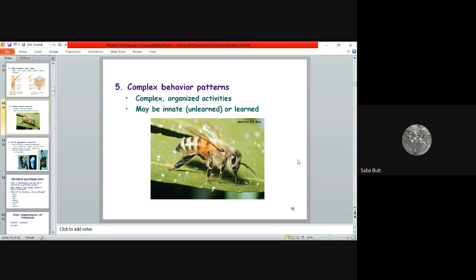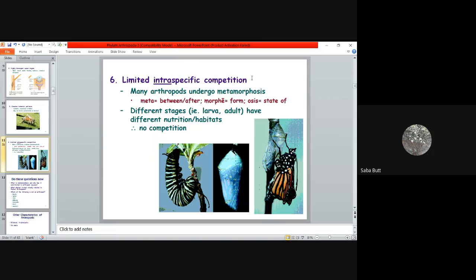Then the last point is the limited intraspecific competition. Intraspecific means within the species. So within one species, they are going through what we call metamorphosis. Metamorphosis means that first of all, the adult lays eggs. Eggs will be converted into larvae, and those larvae will change shapes again.